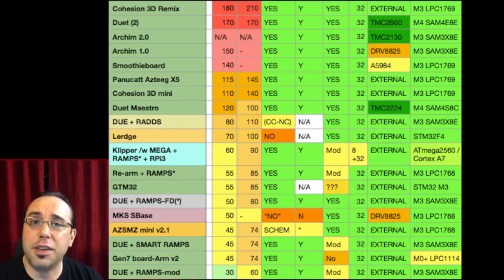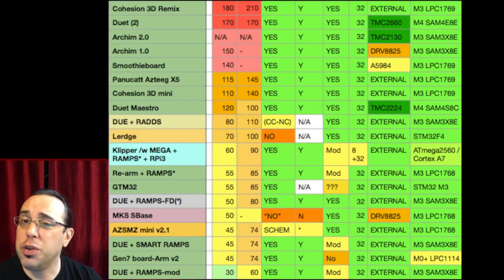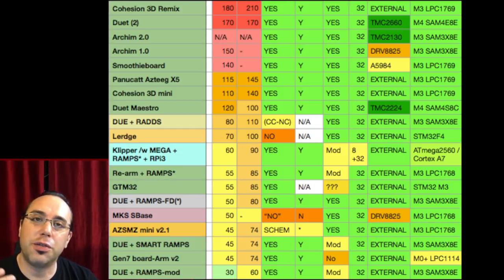Of course, a lot of these have ways that you can jerry-rig external drivers and that sort of thing. So again, there are hacks around that. It'll also run Smoothieboard, and it kind of runs Marlin 2.0 now. But these are non-completely compliant open source stuff.